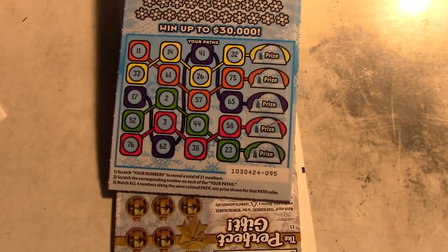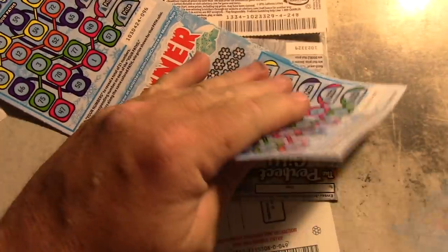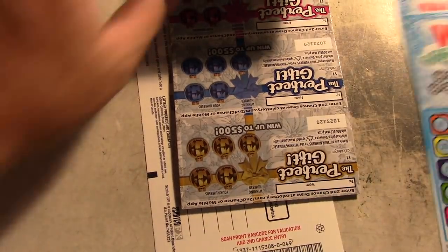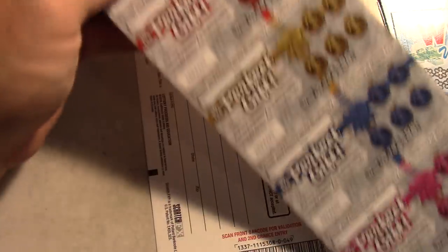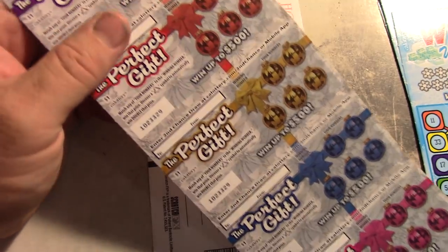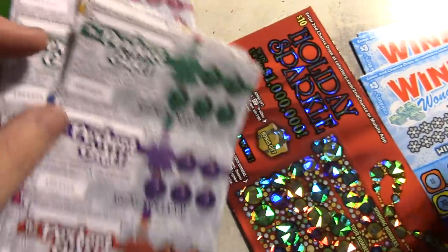I got some of these new Christmas winter cards here. I wanted to do them. Got quite a few. I got four of these Winter Wonderlands, the $3 tickets. I got eight of the $1 Perfect Gift cards, because there's eight reindeer. So I'm gonna do those. I'm gonna break them up in threes and do one and four. And also, I got one of the $10 tickets. And I think I'll do that one first.